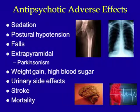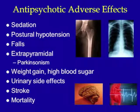Extrapyramidal symptoms include tremor, tight muscles, changes in walking, such as short, shuffling steps, and other signs that look like Parkinson's disease. These also include akathisia, which is a feeling of internal restlessness. This can be seen as pacing, difficulty standing still, among other things. Tardive dyskinesia is a side effect that may appear after a person takes an antipsychotic for a while. This can be seen as twitching of the muscles in the face or trunk, or other unusual movements.